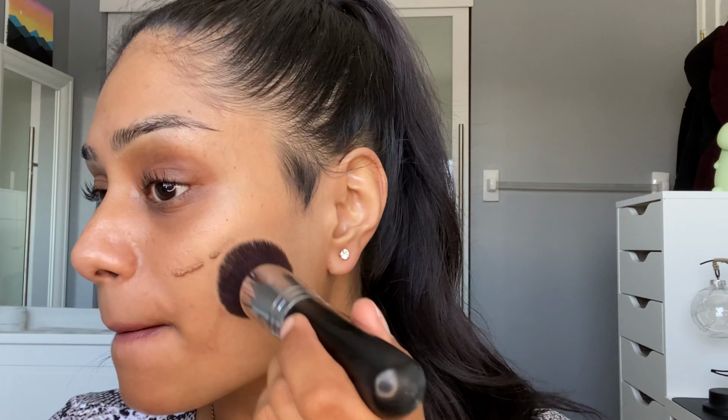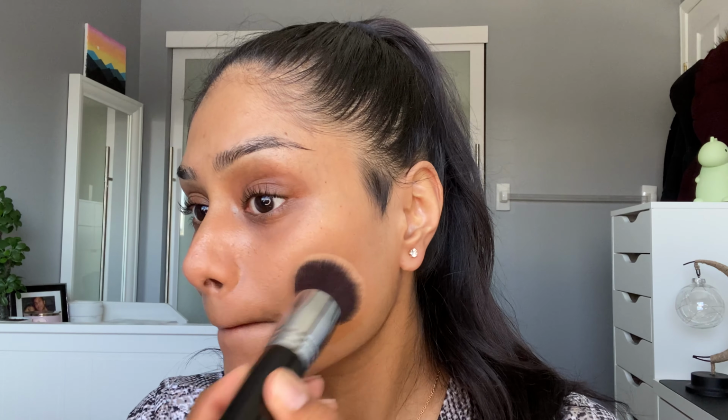This looks dark. Okay, let's start off with that, but that looks significantly darker than my skin tone. It said that you can go in with your fingers, but I don't feel like doing that, so I'm just gonna go in with a brush. Oh my god. Oh my god, that's dark.